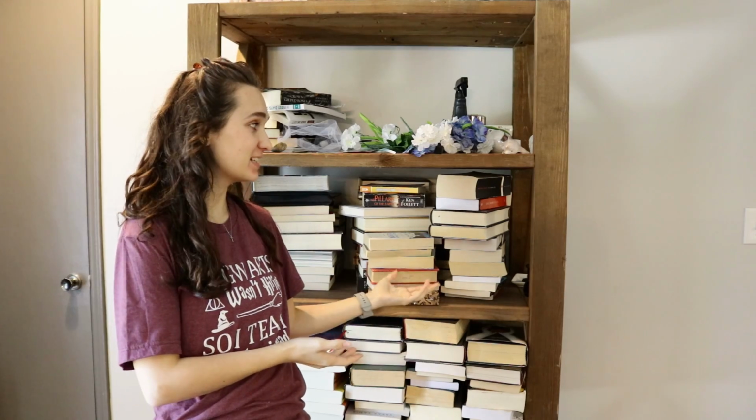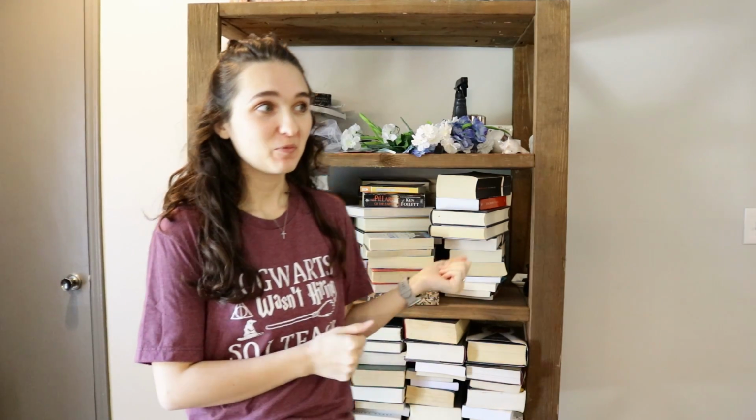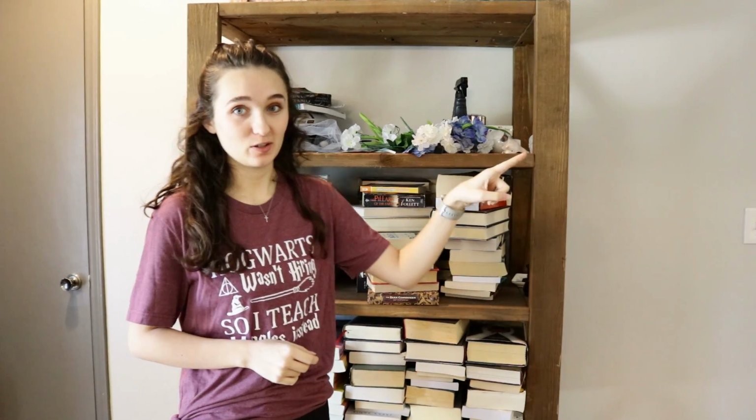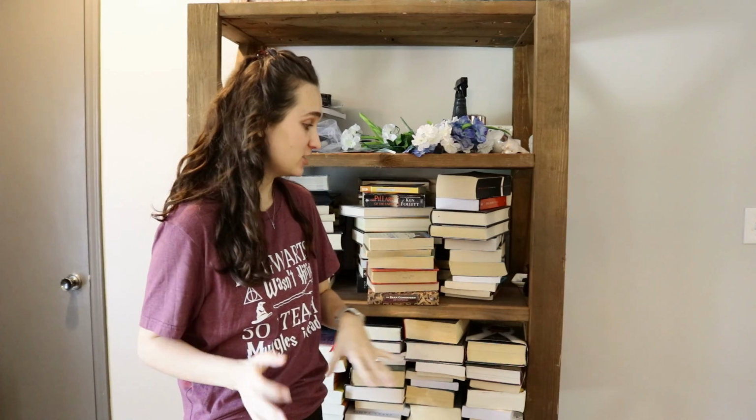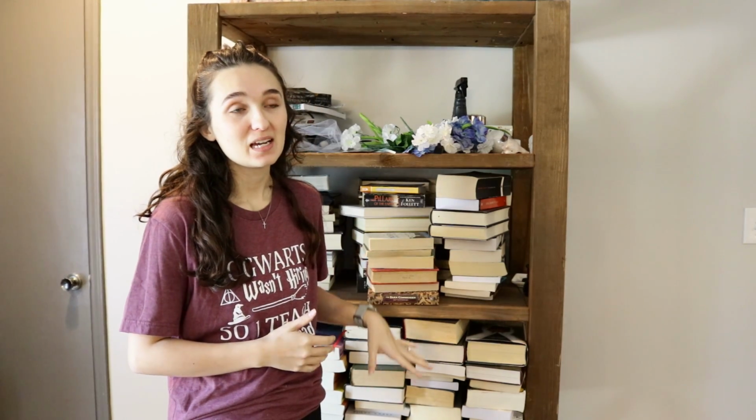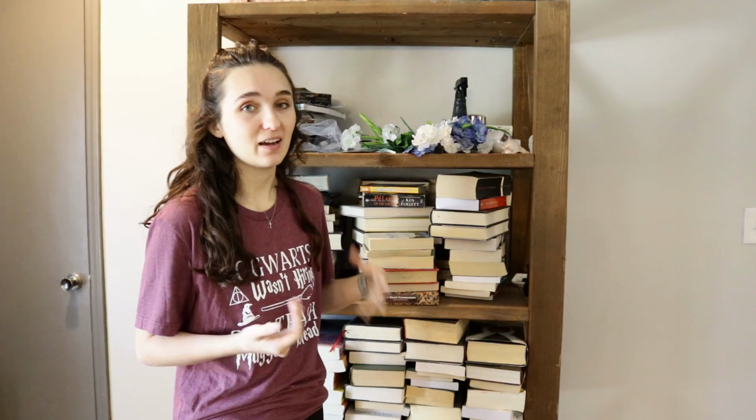It's about time that I fix this mess of a bookshelf. We moved in roughly 2.5 months ago, and my bookshelf looks like this. It was over in a different corner. I recently moved it here and kind of just shoved everything onto it. And now it's time to organize it.